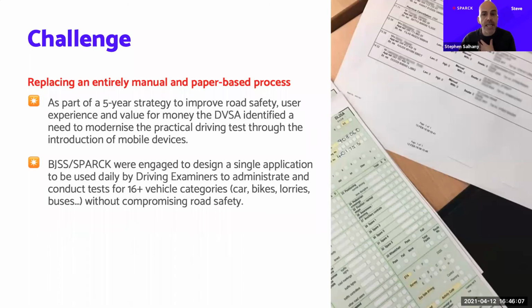The challenge that was set before us, and it was a multi-vendor engagement, by the way, it wasn't just BJSS and SPARCK, was replacing a manual paper-based process, which is the driver's examination. It was a part of a 5-year strategy to improve road safety, user experience and value for money at the DVSA, and to modernize their testing practices.